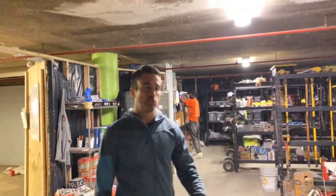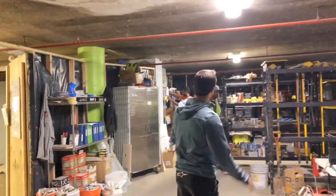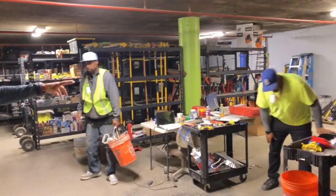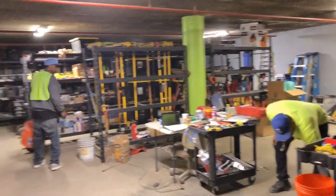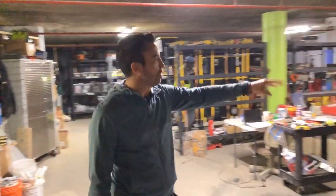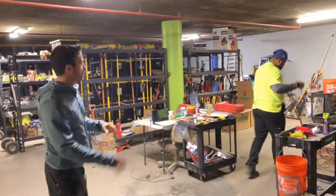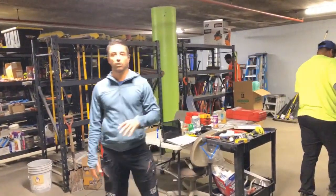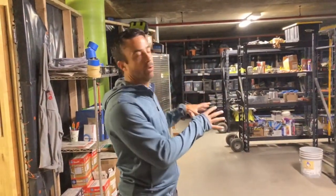Okay, so here we're in the tool room, and as you can see, the guys are working, getting ready. We got Mark, we've got Corey, we've got Byron. Corey is the warehouse manager, Byron is the materials manager, and Mark is the tools tech. So these guys work day in and day out to make sure that the carts are ready to go for the trades. Every tool we need to complete the entire project is stocked in this tool warehouse.